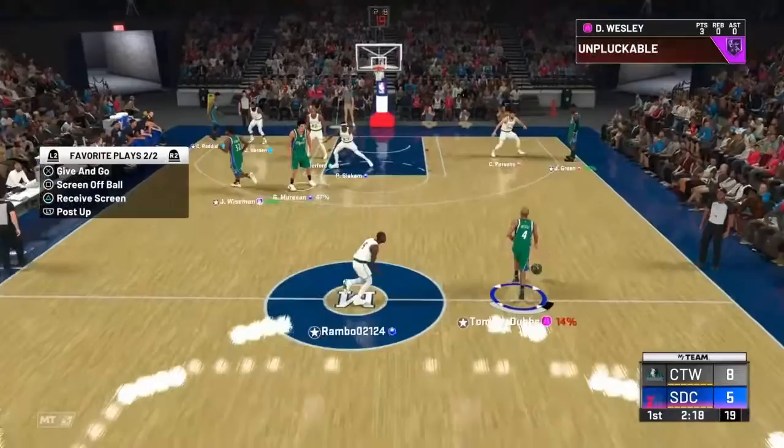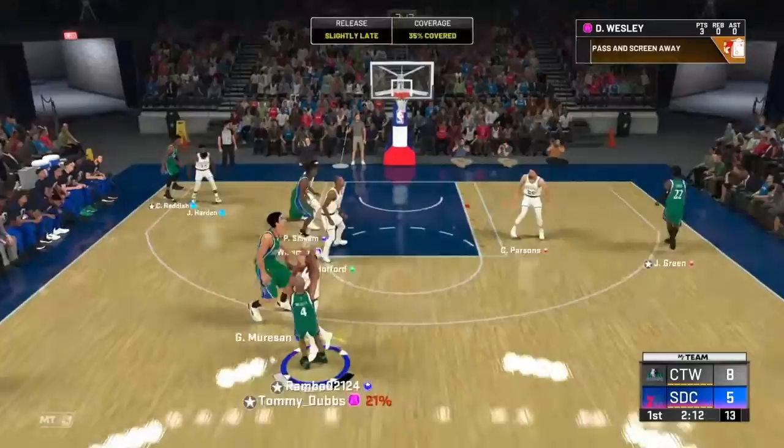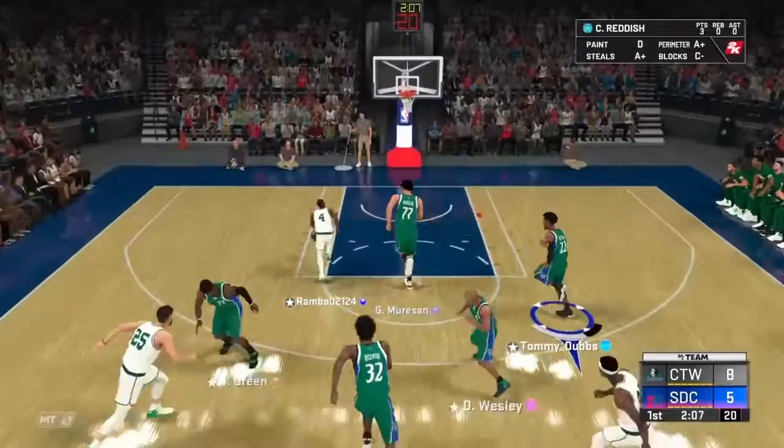All right, let's see. Oh, shit. I'm not in Hawks, so that's not going to work. And that jumper's not going to work. Just when I start talking about how good his jumper is, I can't hit a shot to save my life.